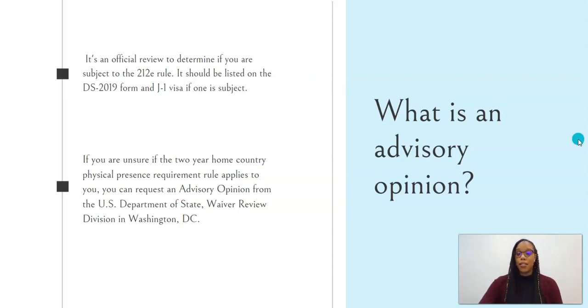So first, what is an advisory opinion? It's an official review to determine if you have been subject to the 212(e) rule. Now, if you have, it should be listed on your DS-2019 form and your J-1 visa in your passport. But if you have conflicting information where one is checked and one isn't, or neither is checked, but you think that you are, you can request an advisory opinion to know if you are subject to this rule or not.